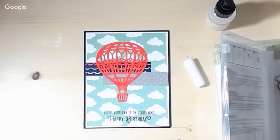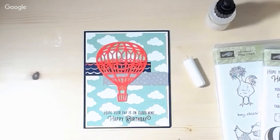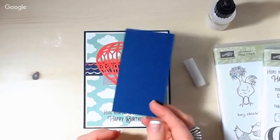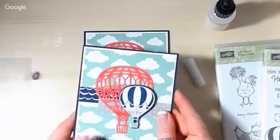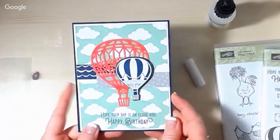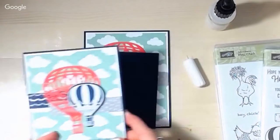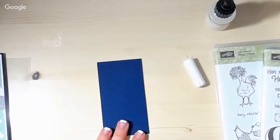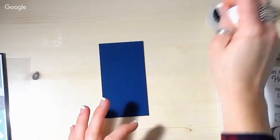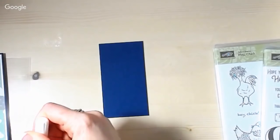Okay, so like I just said a few minutes ago, I often forget things, and I can already tell you I forgot something because this little piece of Night of Navy cardstock will be this guy right here. So I'm going to show you how I stamp it, but I forgot to bring the framelits in here. So we'll do the stamping portion, and then we're just going to pretend like I cut it out so that I don't have to stop and get up and go get something right in the middle of our live event.